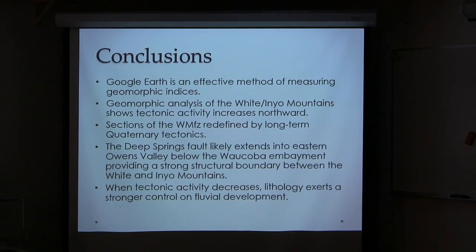So in conclusion, Google Earth is an effective method of measuring geomorphic indices based on its ability to reproduce prior geomorphic studies. Geomorphic analysis of the White Inyo Mountains shows tectonic activity increases northward. Sections of the White Mountain Fault Zone should be redefined, or I'm suggesting they be redefined, by long-term Quaternary tectonics rather than by short-term fault scarp morphology. The Deep Springs Fault likely extends into eastern Owens Valley below the Waucoba embayment, providing a strong structural boundary between the White Inyo Mountains. And when tectonic activity decreases, lithology exerts a stronger control on fluvial development.